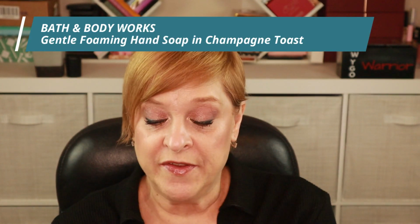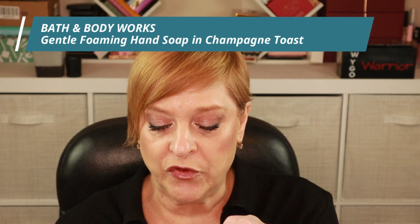All right, here we have a foaming hand soap from Bath & Body Works. This is in the scent Champagne Toast. OMG, can I just say, this scent is so good. Do not make me explain what it smells like. If you've ever shopped at Bath & Body Works, this is one of their standard scents, or I've seen it for several years now. This I would definitely pick up again.